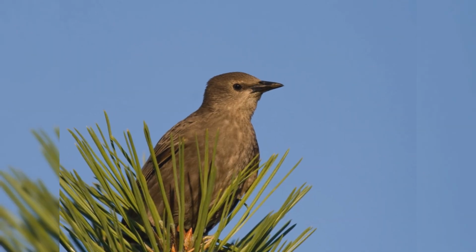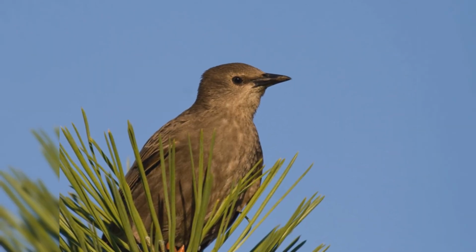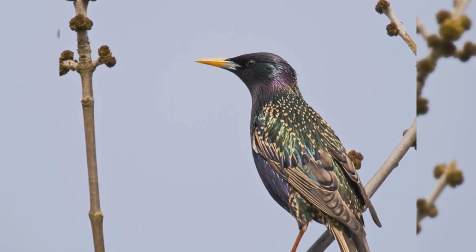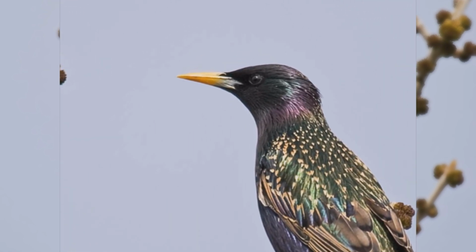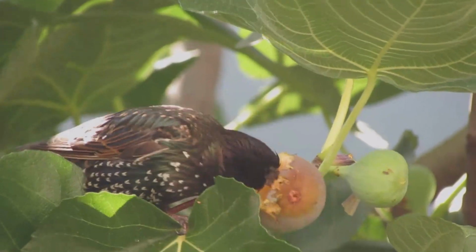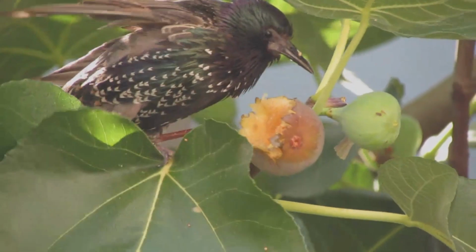Dark brown birds that are worn in late summer get fresh new feathers in fall. Then their iridescent black feathers are tipped with white chevrons. These gradually wear off during the winter and spring. By summer they are mostly black, without many spangles.